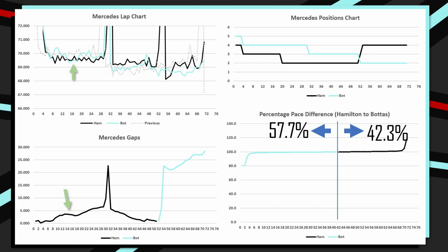And both equally very inconsistent. We can see Lewis Hamilton not setting any consistent lap times, whereas Valtteri Bottas could string together 1 or 2, and then he would either slow down or speed up, whereas Lewis Hamilton was very up-and-down, heart monitor-esque. They then both come in for their pit stops at pretty much the same point in time.